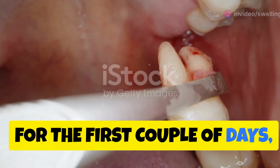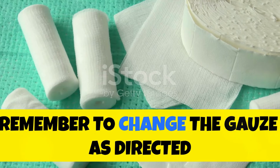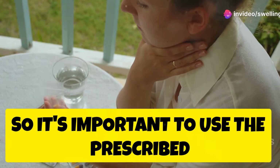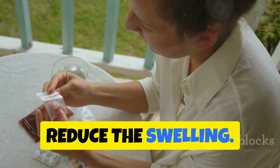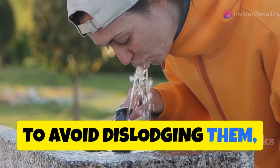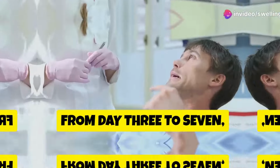For the first couple of days, some minor bleeding and oozing are common. Remember to change the gauze as directed by your dentist. Pain and swelling usually peak during this period, so it's important to use the prescribed painkillers and apply ice packs to help reduce the swelling. Blood clots will form in the extraction site, and these are crucial for healing. To avoid dislodging them, refrain from rinsing vigorously, spitting, or using straws.